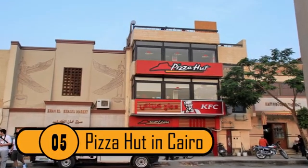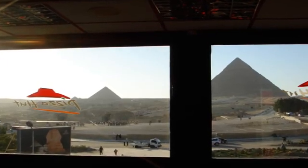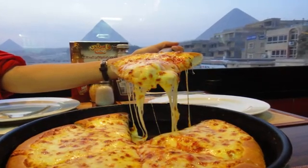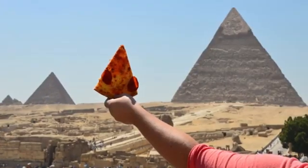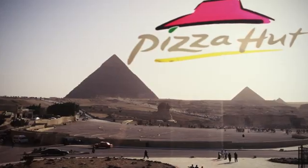Number 5. Pizza Hut in Cairo. When most people visit their local Pizza Hut, they look out the window and see a parking lot, a road, or other nearby businesses. If you're planning to enjoy a slice at the Pizza Hut in Cairo, you'll see sights that you couldn't possibly imagine. Right outside the windows are the Egyptian pyramids. The scenery alone makes this the greatest Pizza Hut in the world. Even if you don't like pizza, you're going to want to visit this Pizza Hut.